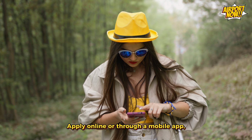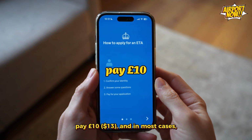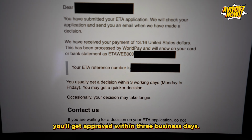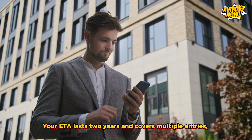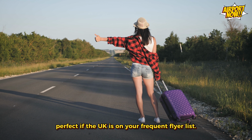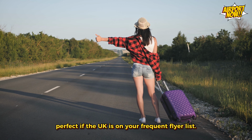Apply online or through a mobile app, pay £10, and in most cases, you'll get approved within 3 business days. Your ETA lasts 2 years and covers multiple entries. Perfect if the UK is on your frequent flyer list.